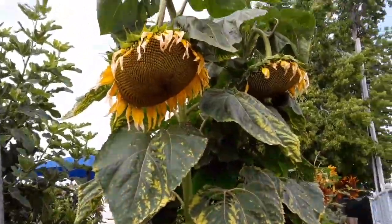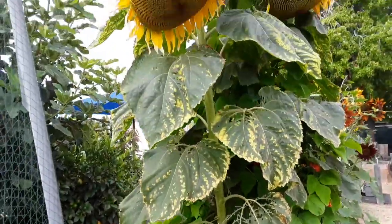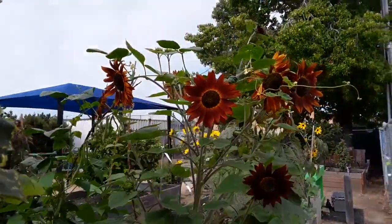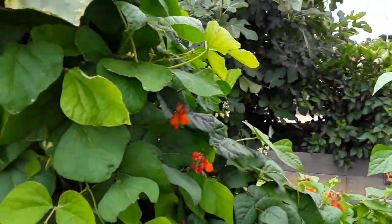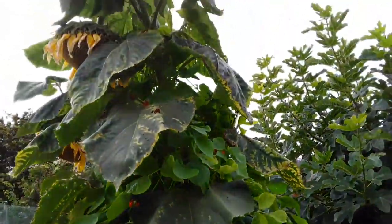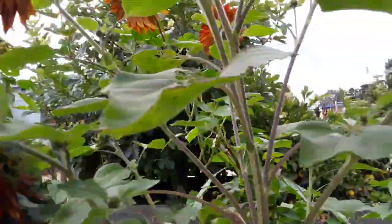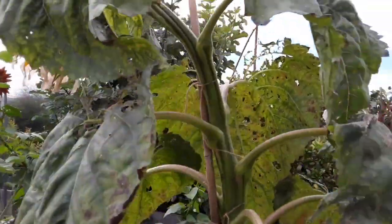Up and hello, sunflower. Check this guy out. It is so tall. And its neighbor here, these red sunflowers, super beautiful. Then the sunflowers are sort of getting entangled with these pole beans. So a little symbiotic plant growth happening there. Here's another, not quite as tall sunflower.